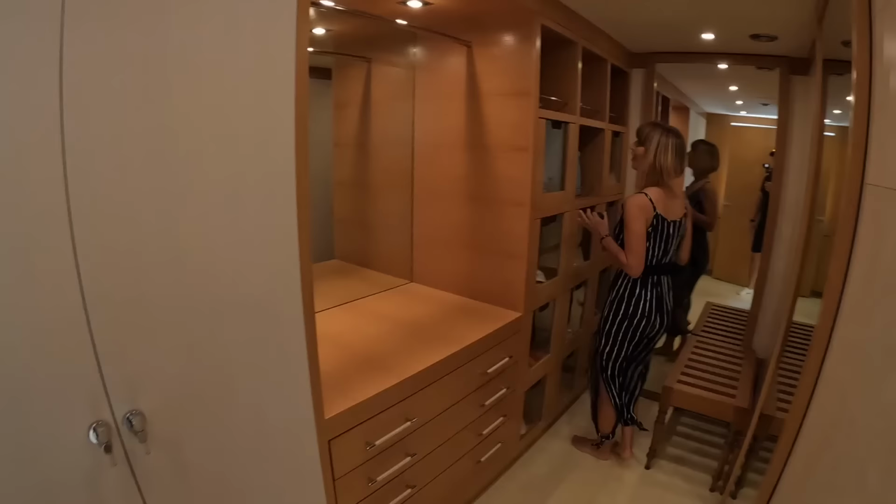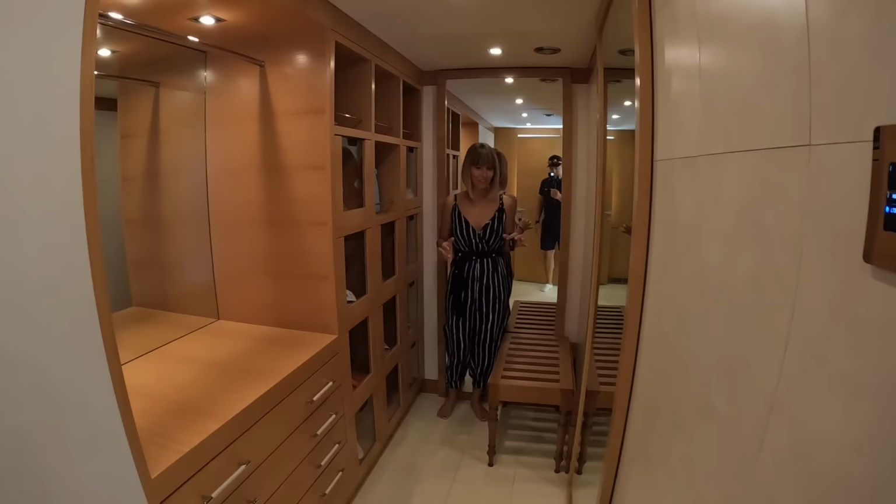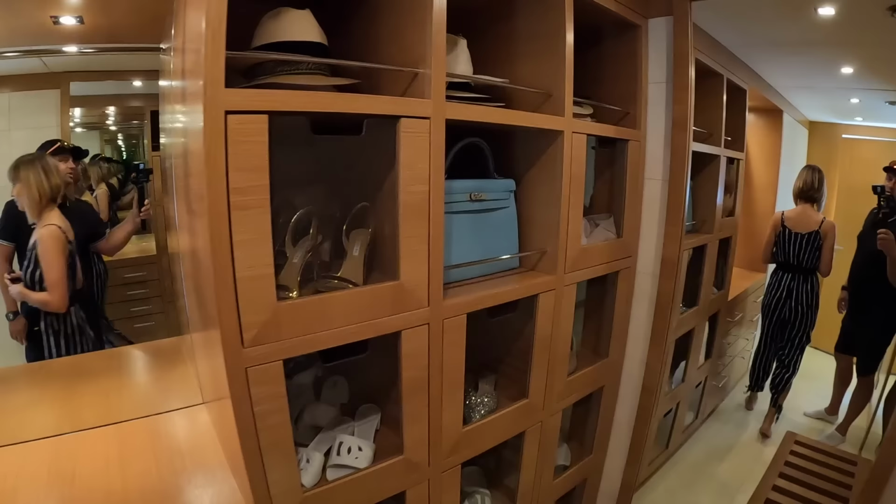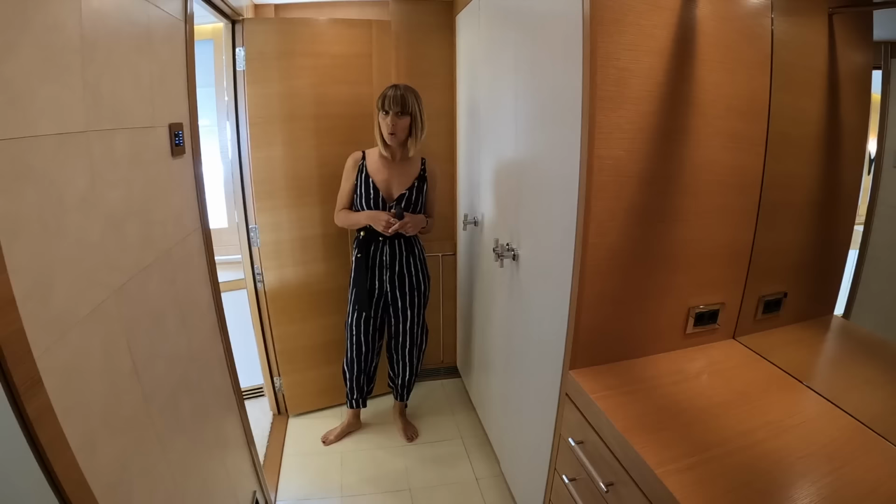Wow, this is crazy big. So much space, and you can just dream. It's just absolutely fabulous. So these are cool drawers, and then also drawers, and the hanging locker. And you can actually display what you have. I absolutely love it. This is definitely yacht closet goals.